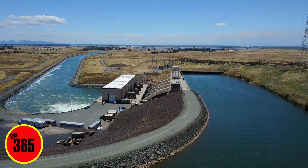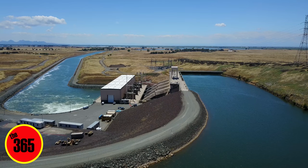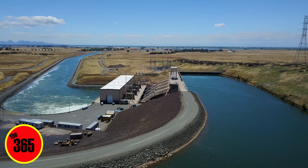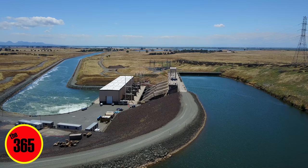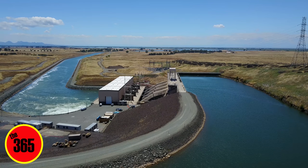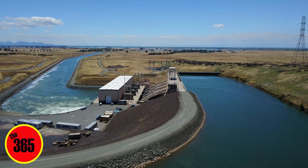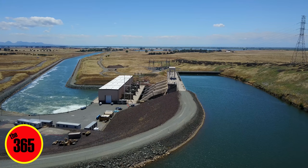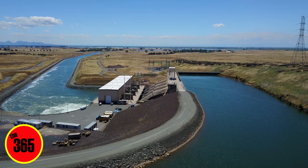What this does is it allows us to generate power, and this power is used solely for moving water in the California Water Project. Now the three turbines/pumps are able to pump water back from the after bay back into the forebay if necessary. They generate about, let me see if I get this right, yeah, 21 megawatts of power, and it has a total capacity of about 17,000 cubic feet per second it can put through that.